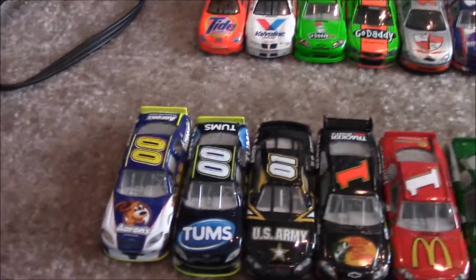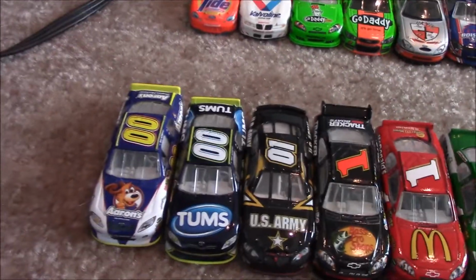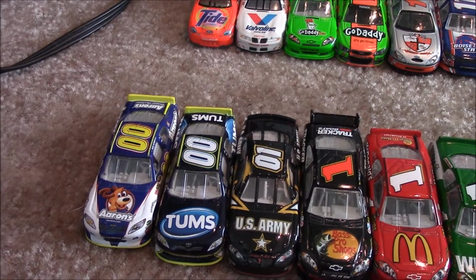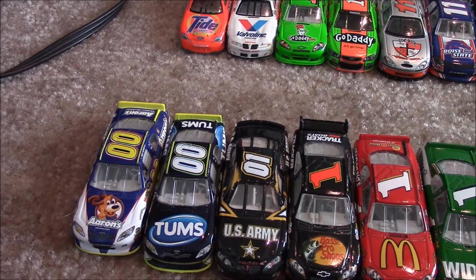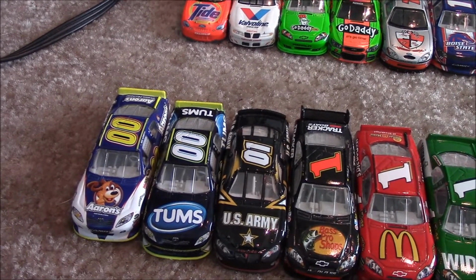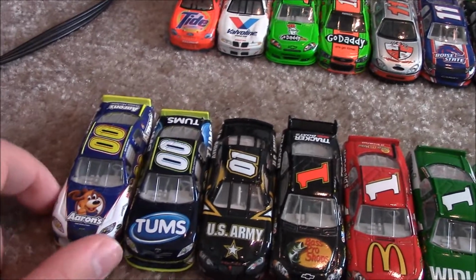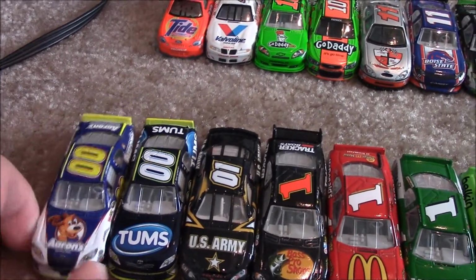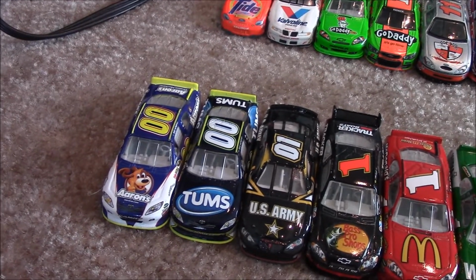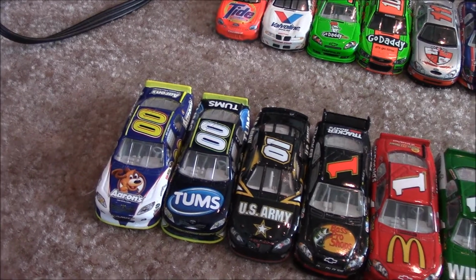Starting off, my collection is the 00 David Reutimann. I believe this was 2011. David Reutimann, Aaron's Dream Machine, and Toms. I don't think they were from the years he actually won in this car, in 2009 and 2010, because he won the Coca-Cola 600 and the race at Chicagoland.